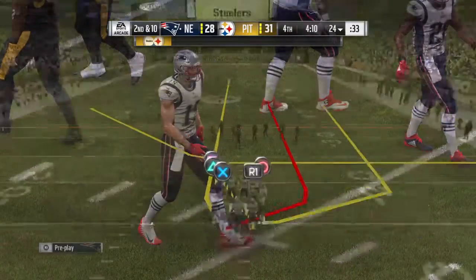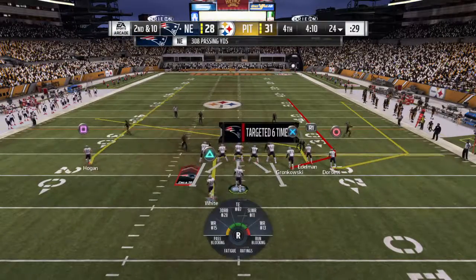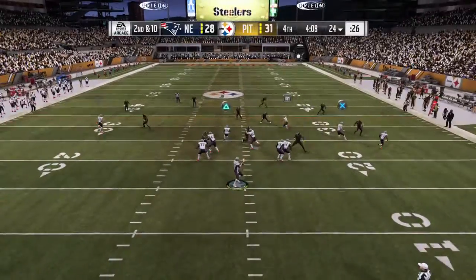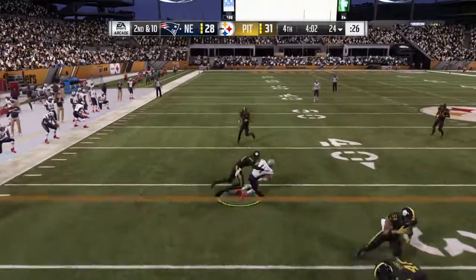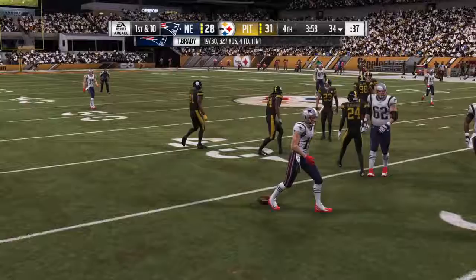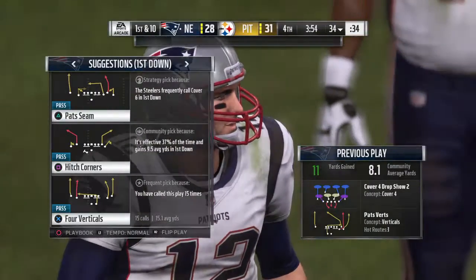Now Brady gets away with one. Lucky, could have been intercepted, but it falls to the ground. From the 24, they'll go again on 2nd and 10. Here's Brady. Slant route caught by Edelman. And he'll get this up to the 34-yard line. Brady to his old reliable Edelman, and the Patriots have a 1st down.